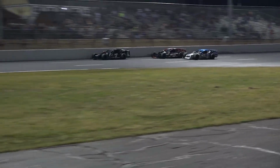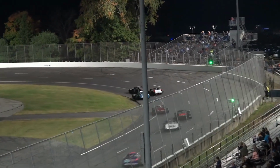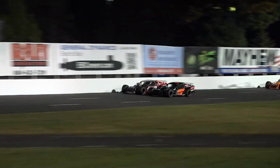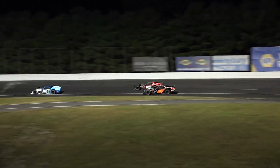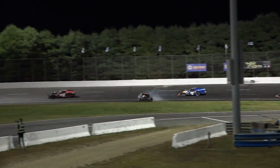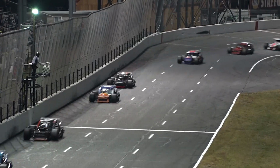It is Jonathan Pulio. Been a while since he's been in the victory lane here in the SK Modifieds, wanting to snap that streak tonight. Jonathan Pulio is in winning form here at Stafford. He deserves the victory. Trouble now, Bissett goes around like a top. Jonathan Pulio to take down the win.